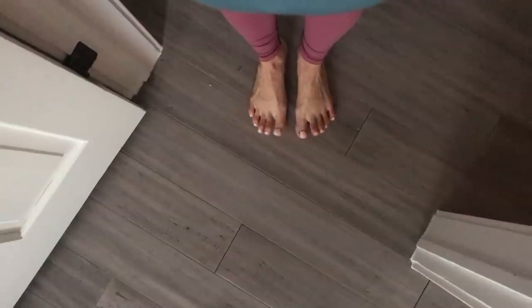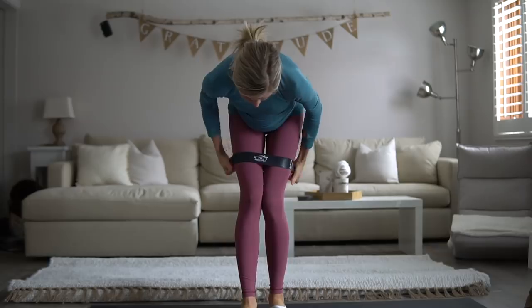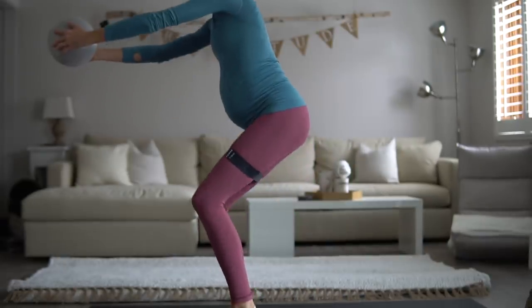I am 37 weeks almost now. I will be in a couple of days, so baby is super close to arrival. Tonight I teach a bar class downtown, so for my morning workout I'm going to be doing a bar prep, so I'm going to show you guys a little bit of that.